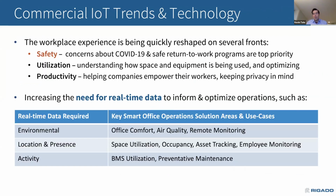Specific to commercial IoT and the role that we play there, ultimately for us, it's about delivering the data. There's all kinds of reasons that companies are trying to get good real-time data out of their physical environments. Safety, obviously a primary concern right now. Also utilization and productivity drive the need for all kinds of real-time data coming out of environments and equipment and the people who are working and visiting those places.